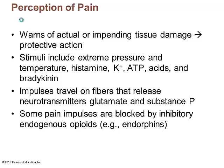So perceiving pain: tissue damage, chemical changes, and some of the different fibers associated with a perception of pain are listed here as well. Some neurotransmitters like glutamate and a substance called P. That's nice because usually everything is very long in science, but we'll call it substance P. That works for me. Some pain impulses are blocked by inhibitory chemicals.